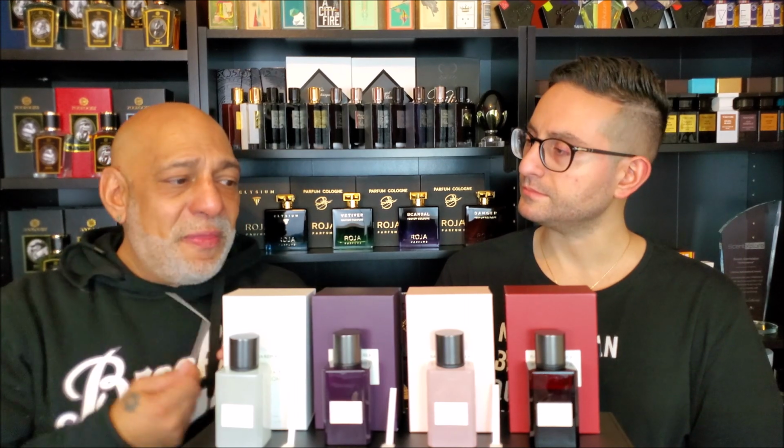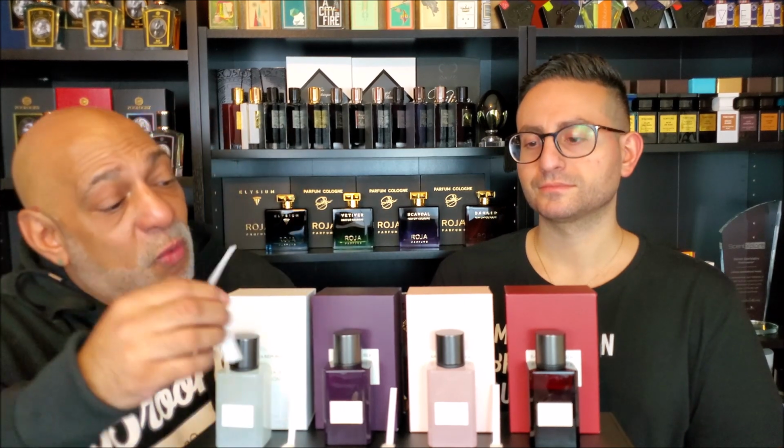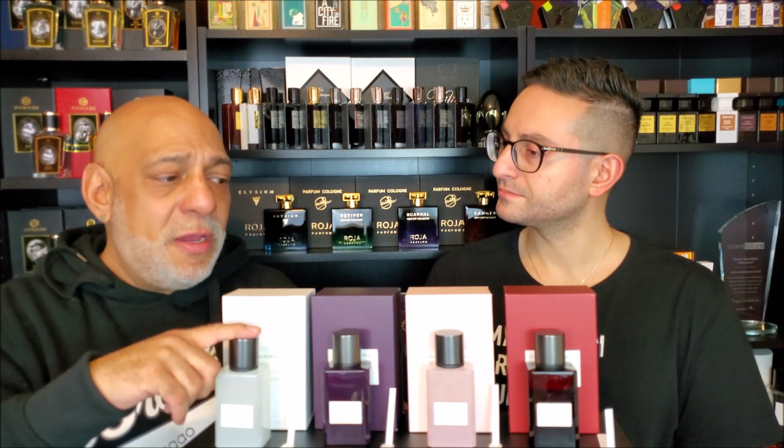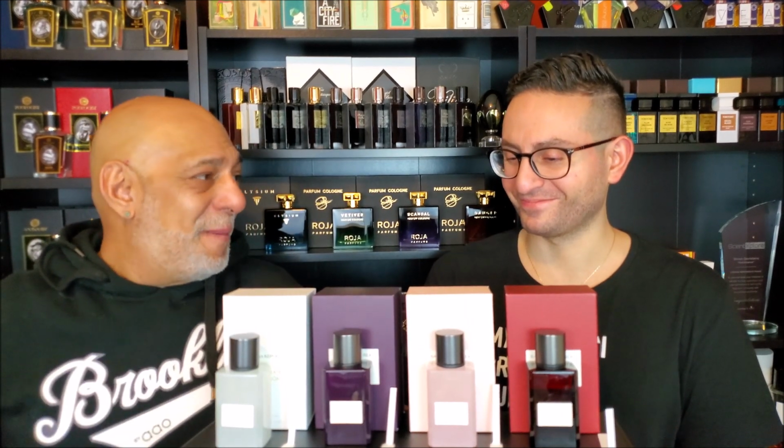This is a good one. I think this is a really, really well done fragrance. I love this one out of the whole lineup and definitely one to check out for sure. My favorite feminine from this collection is the gardenia, and of course the dark cherry on the masculine side for me. That's funny. My two favorites are these. Yeah, and that's what makes the world go around. It's all good.